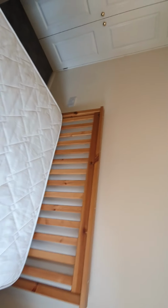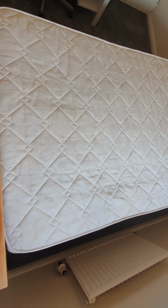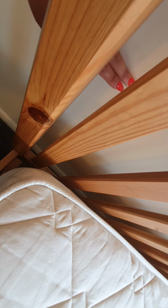Wooden bed frame with mattress marked towards the bottom. You can see that it's clean, ready to use. So even behind the bed, you can see there's no black scuff marks or handprints. The only mark you can see is slightly lower down, which is a long black mark.